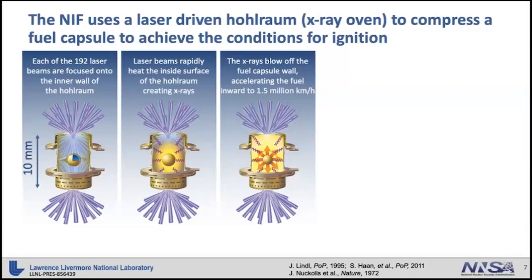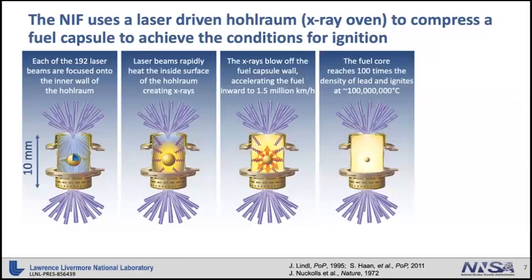Okay, so this thing implodes. Eventually it stagnates on itself, and now you've converted your kinetic energy into pressure and temperature. And now you've created a very, very hot spot at the center of this implosion. If you get the implosion sufficiently round and sufficiently fast, you dump enough energy into the implosion, then you get a small spot at the center that reaches temperatures of about 100 million degrees. That's 10 times hotter than the center of the sun.